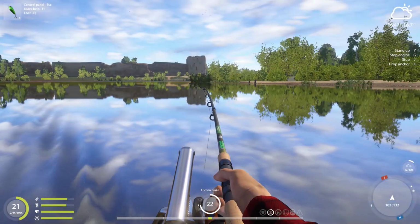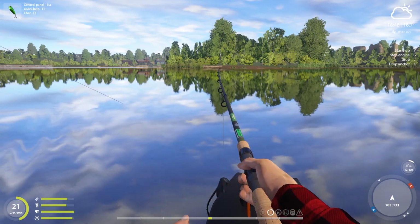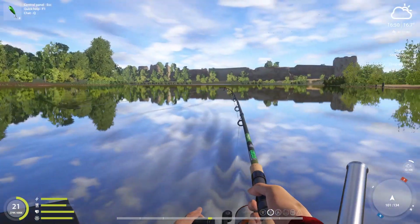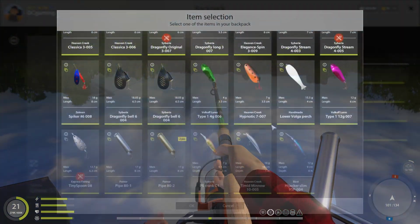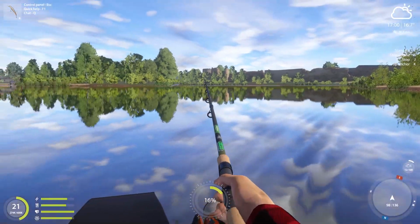Let's do it. Alright, I'm gonna change this out. Get a steel leader on it, and pick a lure. I think I got a 1 meter diver. I want something big, towards the top, light colored, because I've been here. 1 meter, Heaven Creek timid minnow, silver.